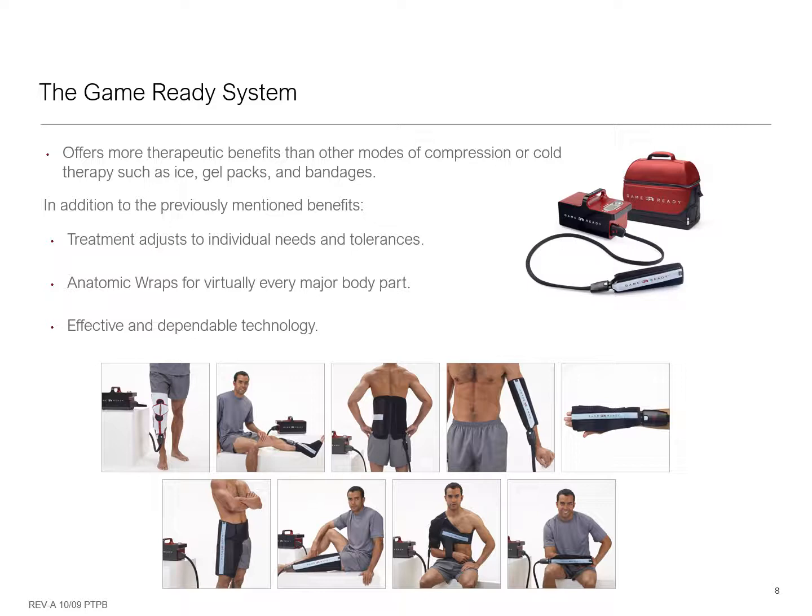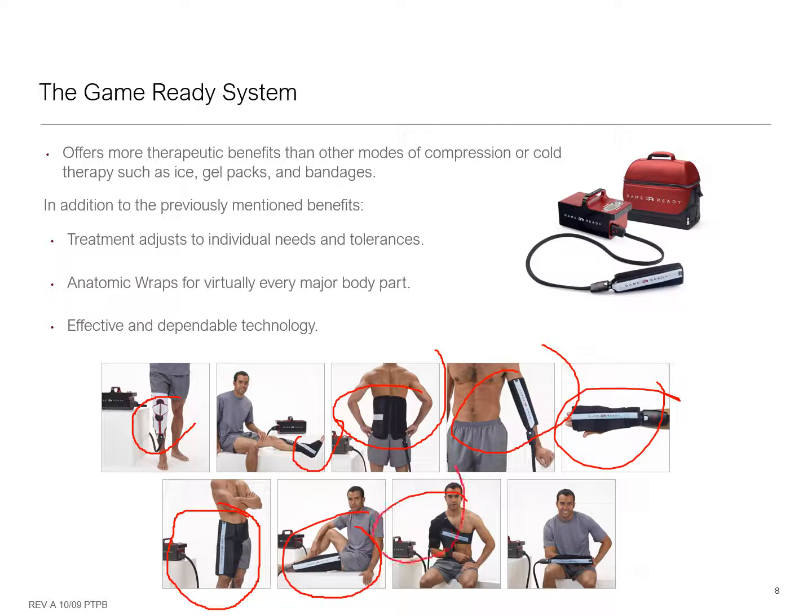Whereas this is billed as intermittent compression because it does have intermittent compression. That allows you to bill for this the entire time. There's various different versions of the Game Ready here you can see. There's a knee unit, ankle unit, low back, arm, hand. This is the newer hip unit they have out there. There's the full leg, shoulder, and here's the lower forearm unit.